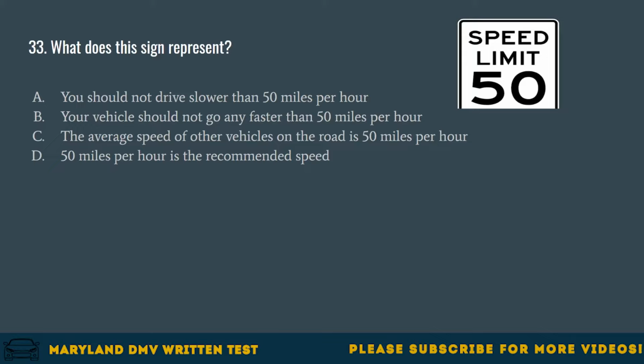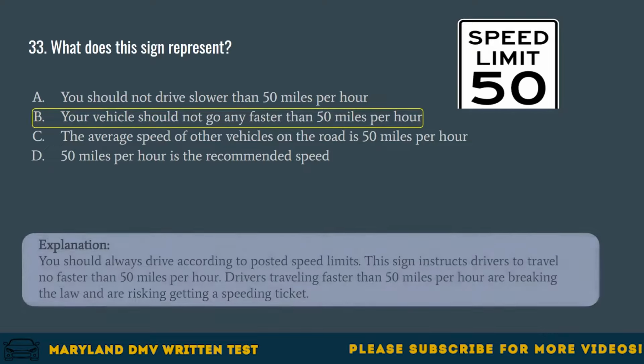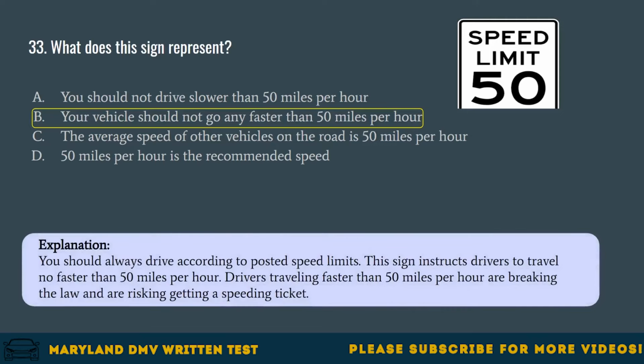The correct answer is B. Your vehicle should not go any faster than 50 miles per hour. You should always drive according to posted speed limits. This sign instructs drivers to travel no faster than 50 miles per hour. Drivers traveling faster than 50 miles per hour are breaking the law and are risking getting a speeding ticket.